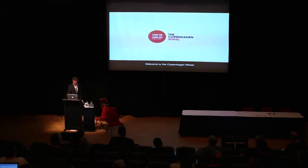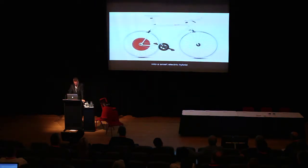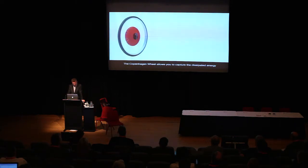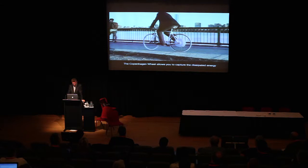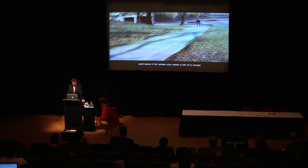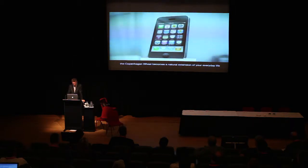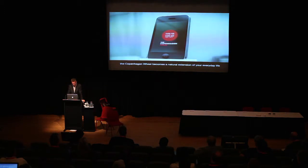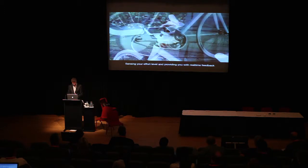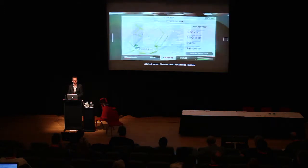Welcome to the Copenhagen Wheel, the wheel that turns your ordinary bike into a smart electric hybrid, quickly and easily with no additional batteries or wires. The Copenhagen Wheel allows you to capture the energy dissipated while braking and cycling, and save it for when you need a bit of a boost. Controlled through your smartphone, the Copenhagen Wheel becomes a natural extension of your everyday life. The Copenhagen Wheel is your personal trainer, sensing your effort level and providing you with real-time feedback about your fitness and exercise goals.